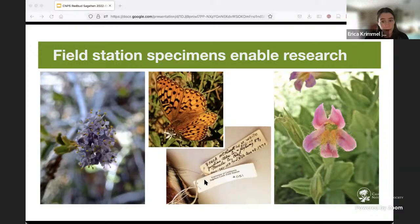And those were part of a couple research studies that were looking at population modeling for the butterfly and genetics for the red fox. The genetics thing is cool because as I said earlier, specimens are like a time capsule. So you can't go back to 1970, but if you wanted to look at the genetics of a red fox in 1970 in the Tahoe area, we have one. You can get DNA out of some of these older mammal and bird specimens and plant specimens as well.